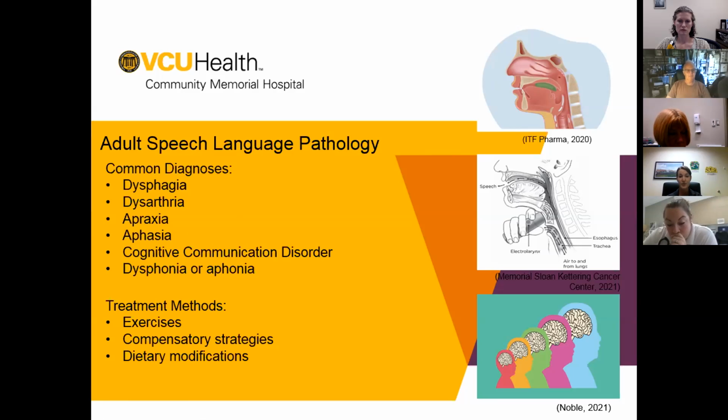I'll go over some treatment methods that we utilize. We have different strengthening exercises that we can do if there is weakness with trouble swallowing or with any of the oral motor structures. There are some exercises that we can do to strengthen those muscles. We have compensatory strategies. So if you are a dysphagia patient, we might recommend some positioning strategies for you. If you're having trouble with memory, we might make some recommendations maybe to write things down or keeping a calendar to help you stay organized.